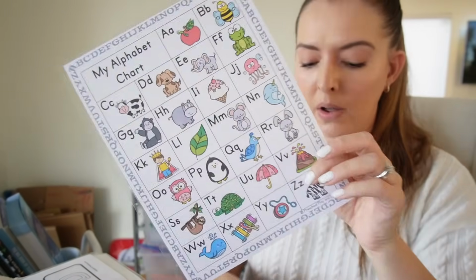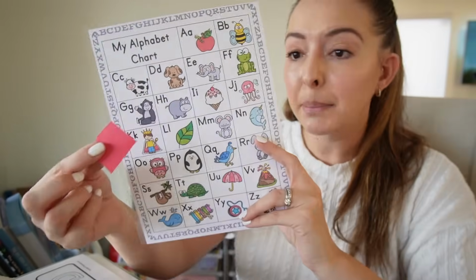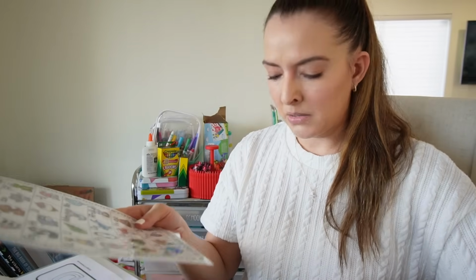I can pull this out, and then I have random little scraps of paper, and I can say put the paper on the letter O, and then he can find the O, and then we cover the O, stuff like that. I just liked it because it was really colorful, and it had a bunch of animals and stuff. And this is something that I used at the very beginning when I started introducing letters to him.